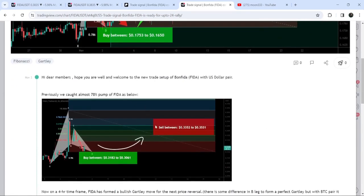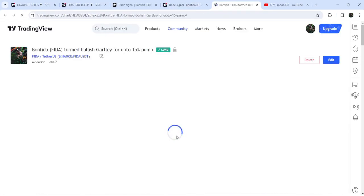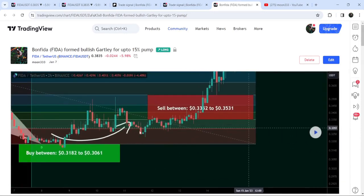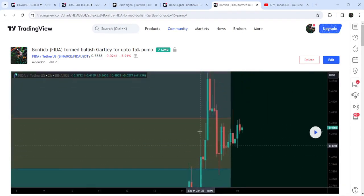And before that, I shared this harmonic bullish reversal Gartley pattern in the month of January, on 7th of January 2023. And this was almost a 78% pump. After playing the chart, you can see it again dropped down inside this buying zone. Then we had a very massive rally.